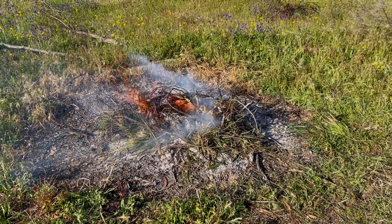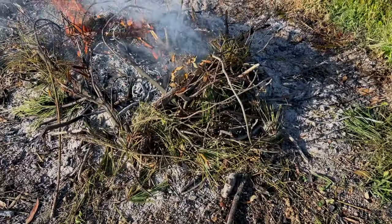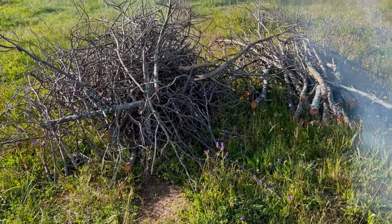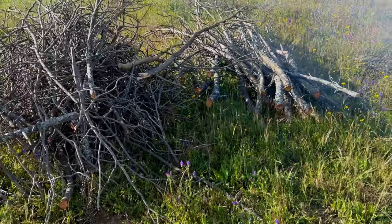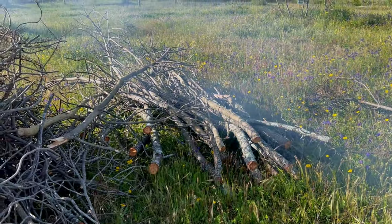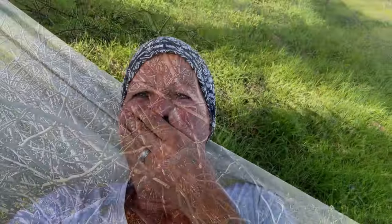So. Burned some wood, especially the needles of the pine tree. Those are the branches we're gonna mulch from the pine tree and maybe use it for a stair or armrest for the bench. We will see. Oh, here we go. Oh, this is so nice. Laying in the hammock.